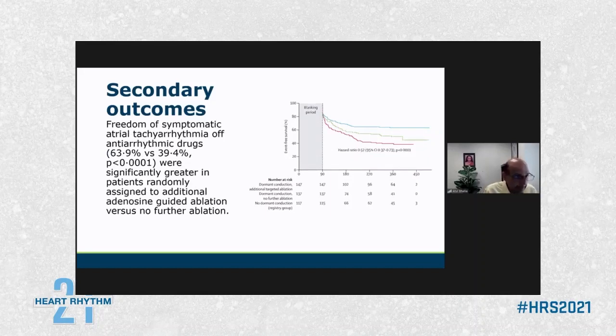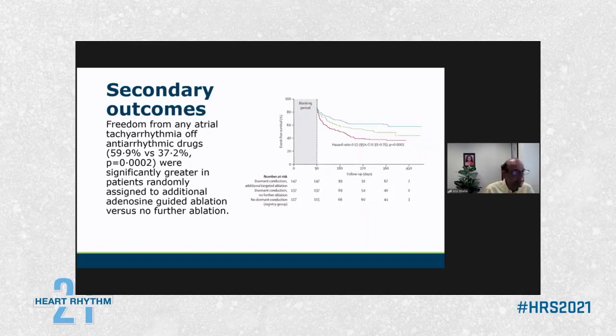Freedom from symptomatic atrial tachyarrhythmias off antiarrhythmic drugs, again important, was significantly greater in patients randomly assigned to additional adenosine-guided ablation versus no further ablation. And freedom from any tachyarrhythmias off antiarrhythmic drugs was also better, close to 60 versus 37%, in patients assigned to the adenosine targeted group.